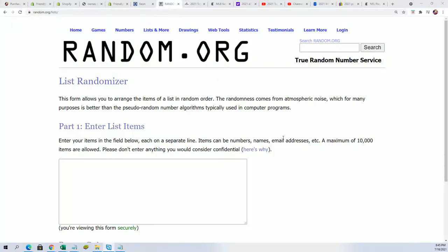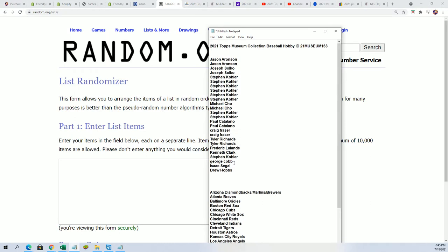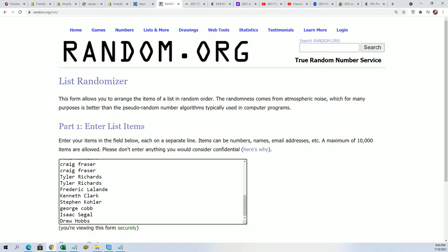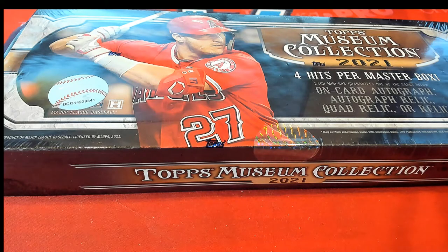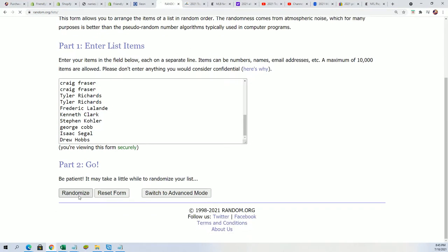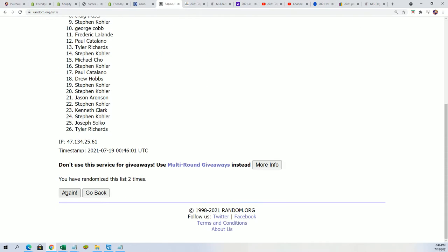Well, I hope you get something nice in the box break. Seven times through for the owner names, seven times through for the teams. Let's see, we'll start this thing up in just another moment. Here we go. That's right. Each list will go through seven times.